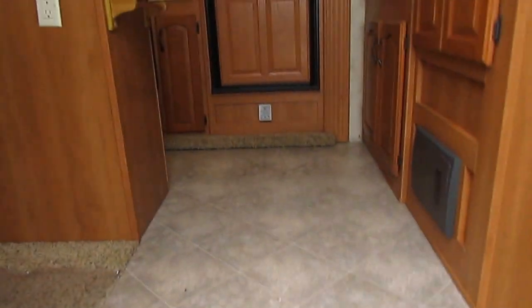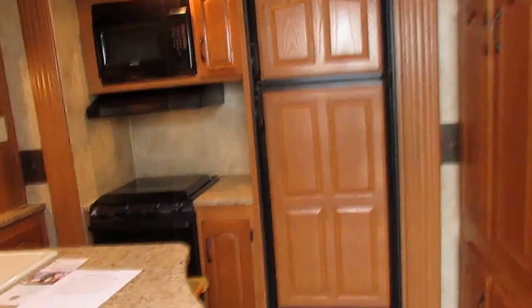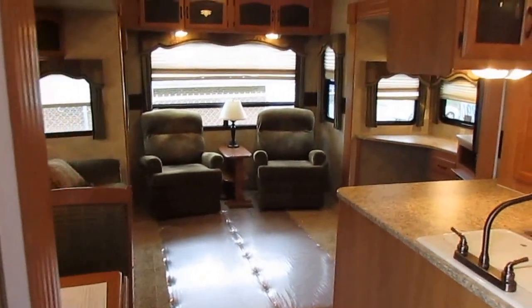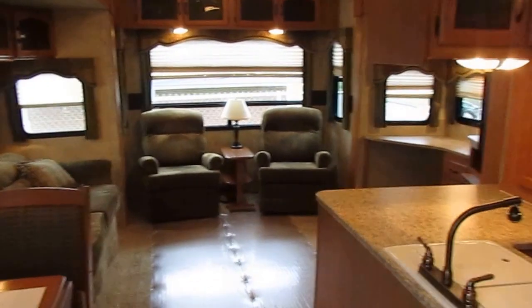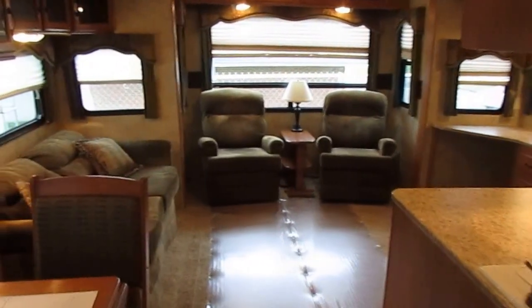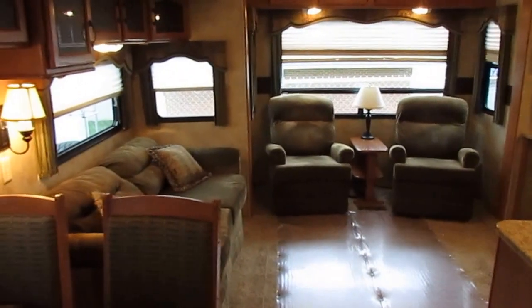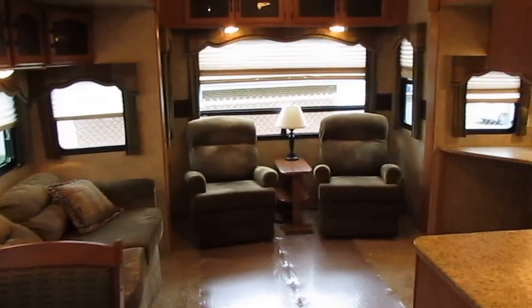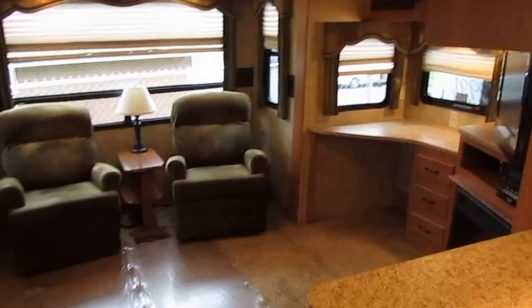I've got this unit plugged into power. Got the lights on, air's on, nice and cold. Nice and quiet in here. And this is what I like to do, folks. I like to go in these things with the door closed, the air on, so you can see how quiet it is with the air running.